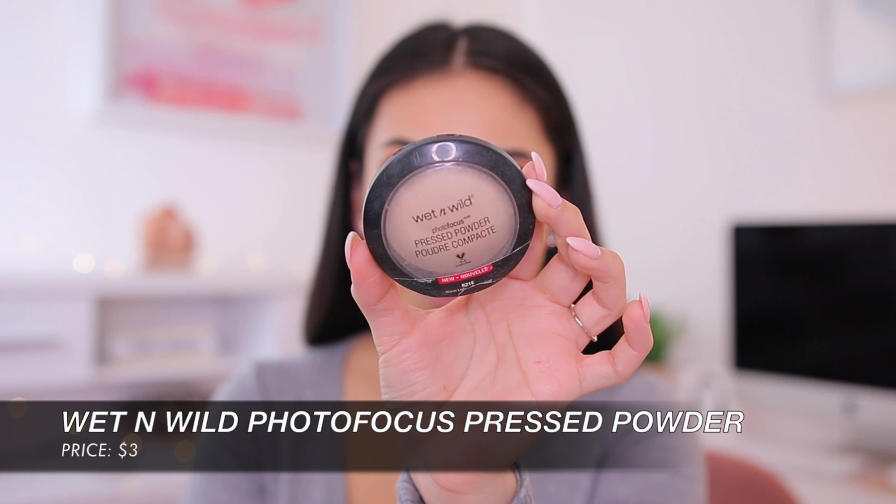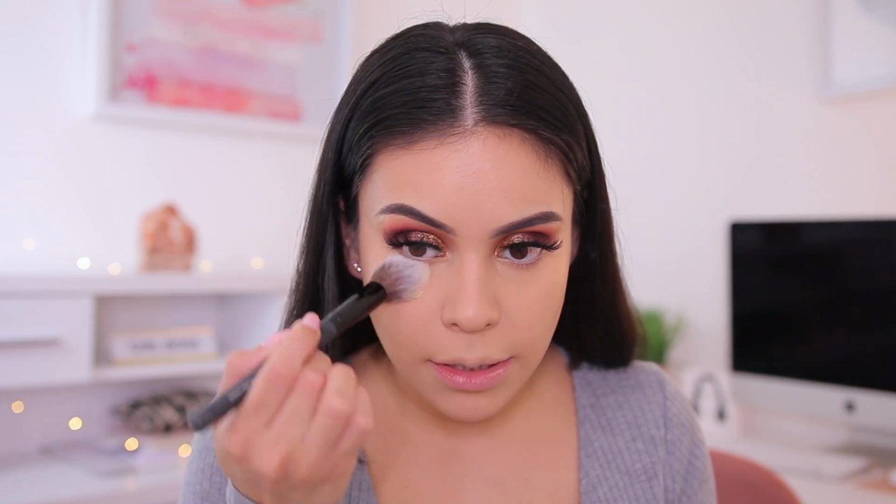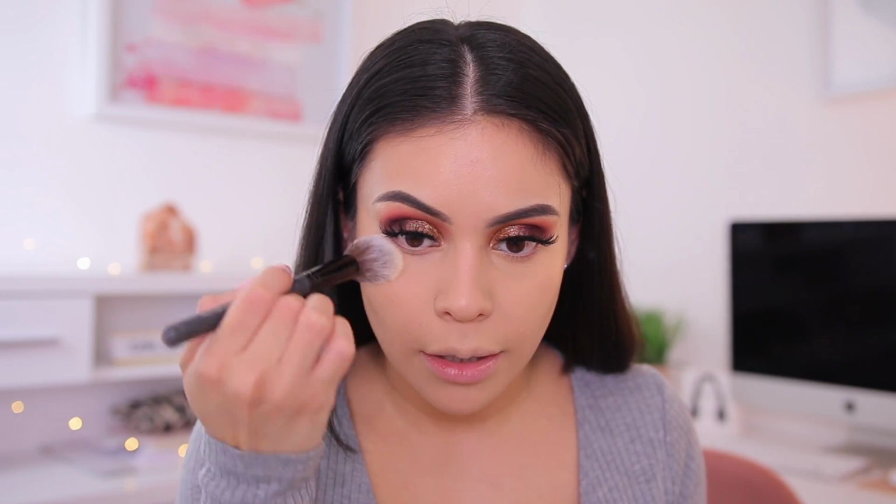Now I'm gonna go ahead and set underneath my eyes. So I'm actually gonna use my Wet n Wild Photo Focus powder. This one is in the shade Warm Light. I have been really loving traditional setting powder also to set under the eyes. I think it's really pretty and soft.